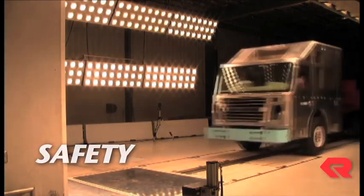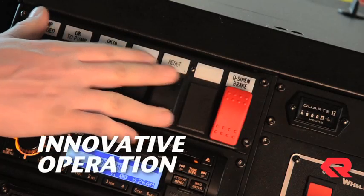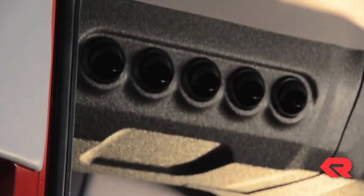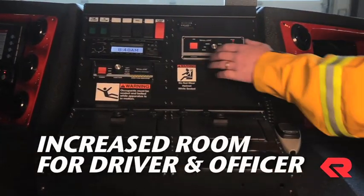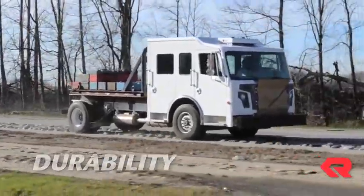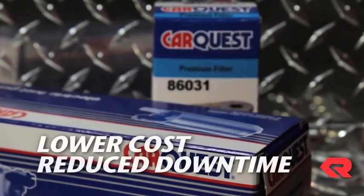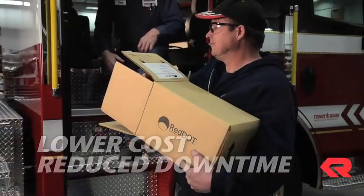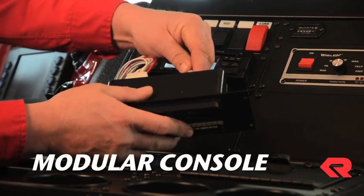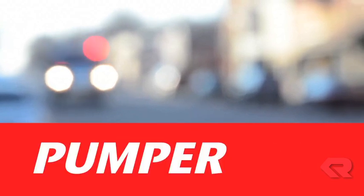Safety. Comfort. Innovative operation. Best-in-class HVAC. Increased room for driver and officer. Durability. Easy to service. Cost-effective off-the-shelf components for lower cost and reduced downtime. Modular console. One chassis design for many applications.